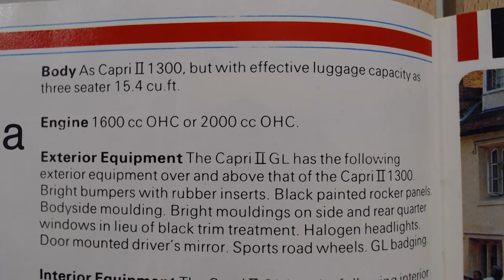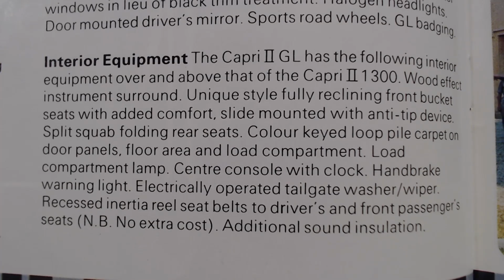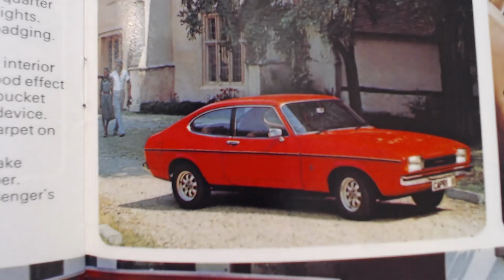It says exterior equipment. Above that very base model, it's telling you you've got bright bumpers, black inserts, black painted rocker panels, body side mouldings, bright mouldings on side and rear quarter windows in lieu of the black treatment, halogen headlamps, door mounted driver's mirror, sports road wheels, GL badging. And the interior equipment is also there, telling us what's above that base model, so things like extra sound insulation, of course, those rear tailgate washer wiper. So really when you read the text, it doesn't sound like it's got very much above that L model, but there are extra things on there.